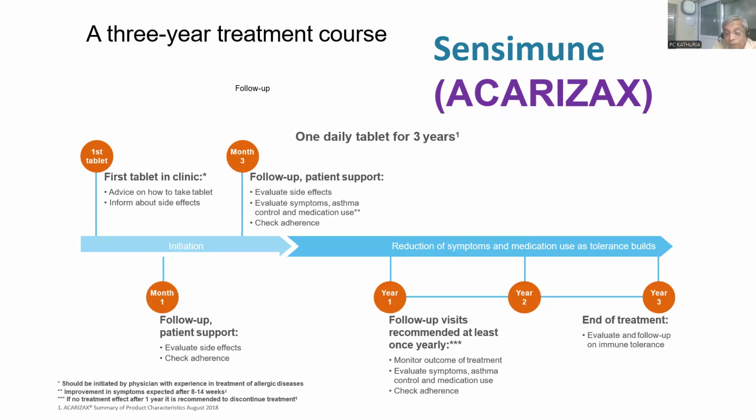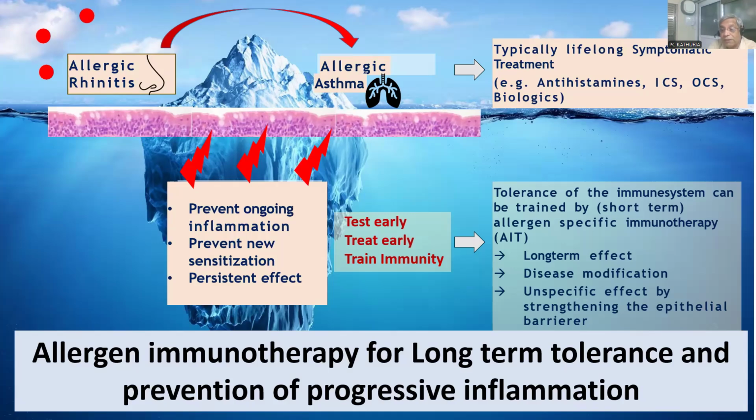Why 3 years? Because in the first year, there is a decrease in the density of the IgE receptors sitting on the effector cells, mast cells, basophils, eosinophils. So during this first year, there is a marked reduction in the symptoms. And in the second year, there is a sustained effect. At that time, there is a synthesis of the immunoprotective cytokines, IL-10, TGF-beta, and the immunoprotective antibodies, IgG4 and IgA. And in the third year, there is a synthesis of the regulatory cells. The regulatory cells mean that there is now tolerance appearing with Treg cells, ILC tolerant cells.